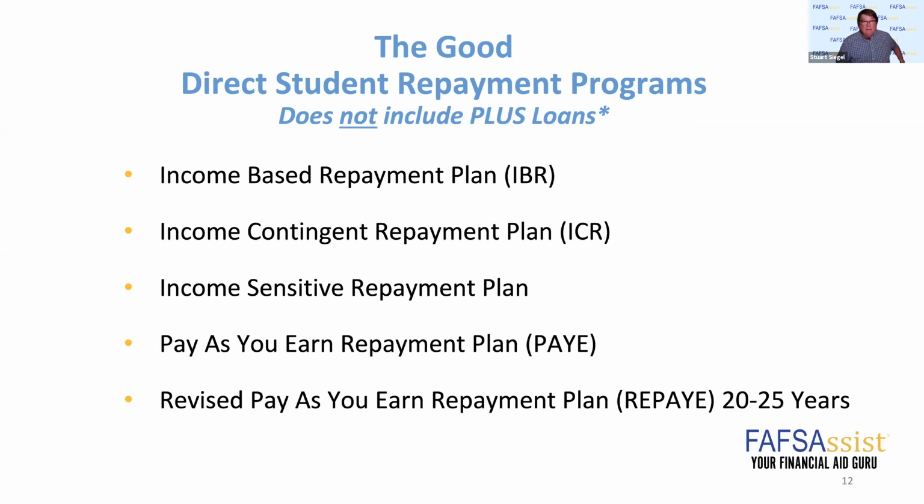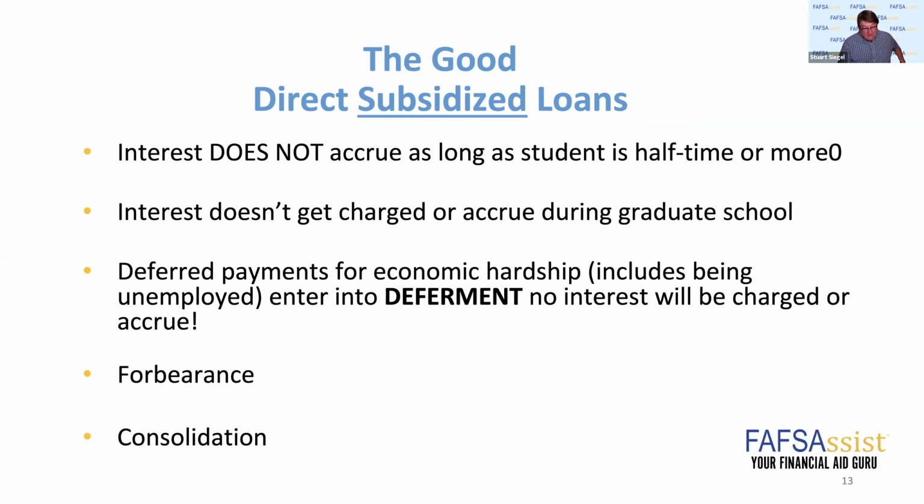Let's see. Just want to stay on track here. So what are some of the good things about the direct subsidized loans? Well, as I already mentioned, the government's going to be taking care of the interest. And if for some reason, as I said, the student falls on hard times, they're going to be able to get their servicer to forgive that interest, and it won't accrue or be capitalized as long as that situation exists. So that's a good thing.